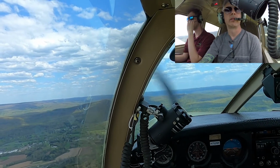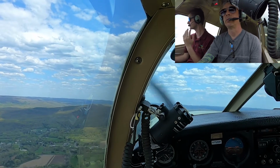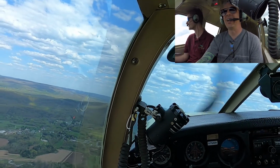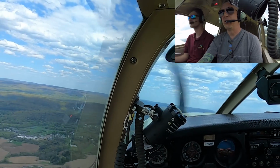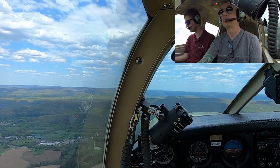Let's do a nice shallow turn around to the left. I keep telling you to turn to the left because I don't know why, but I realize that's all we've done today is left turns. We have many, many more hours for rights. Yes, we do. You'll get really good at the left turns though.